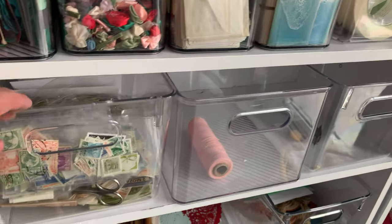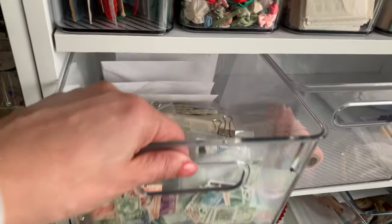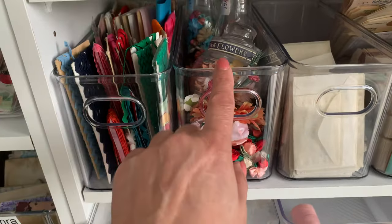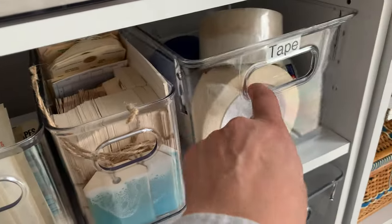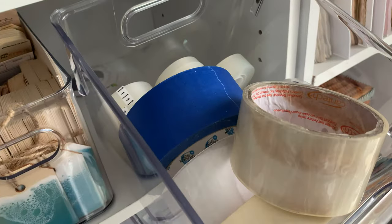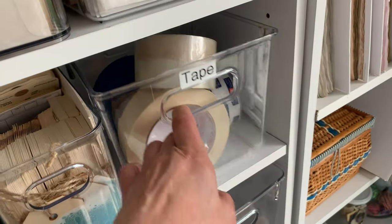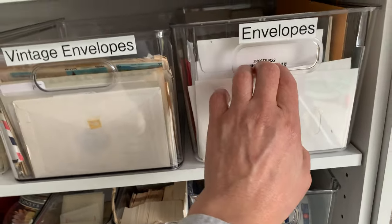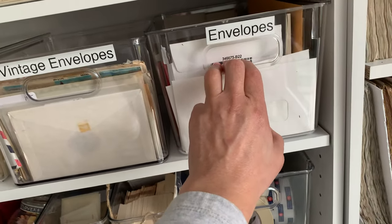Same here, still empty, still need to be sorted. And again, because they don't have labels, these still need to be sorted. I have an assortment of tapes in here because I'm always looking for tape. Doesn't matter in what room I am, I have that kind of in every room in my house.